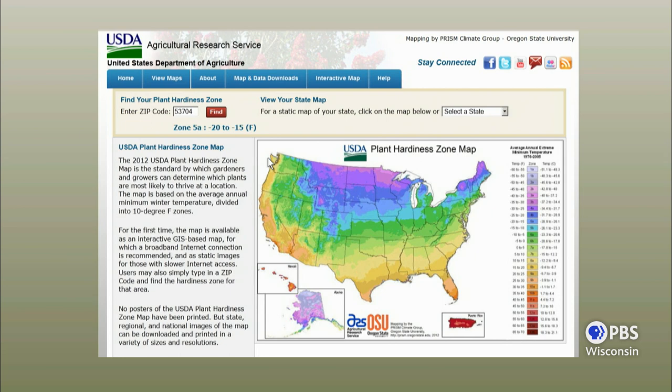You can actually type in your zip code, and it will tell you specifically what your cold hardiness zone is for your area. Really? Now that's kind of neat, because I've always argued that I'm colder than Madison. Now I can actually look it up on the map and prove it, or find out that I'm totally wrong.